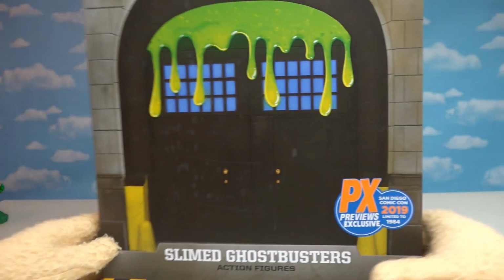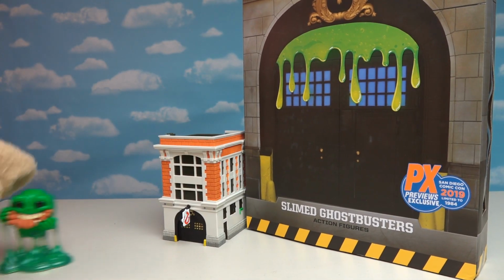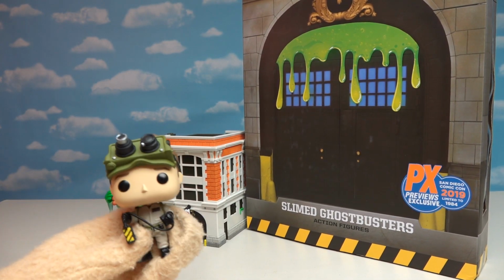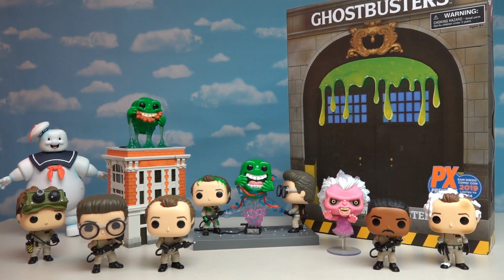Alright kids, so whether you're looking for exclusive Ghostbusters, Ghostbuster houses, Ghostbuster ghosts, or the Ghostbusters themselves, boy, we've got you covered from every angle. Alright kids, well there it is, all kinds of really cool Ghostbuster stuff by Diamond Toys and Funko Pop.